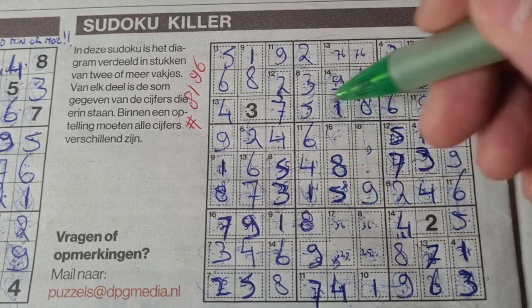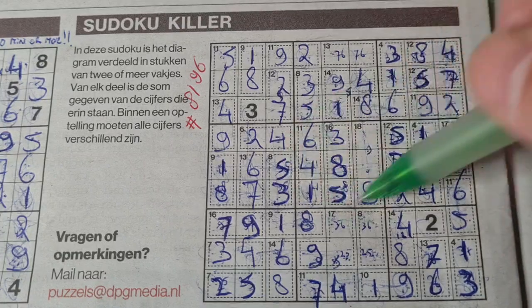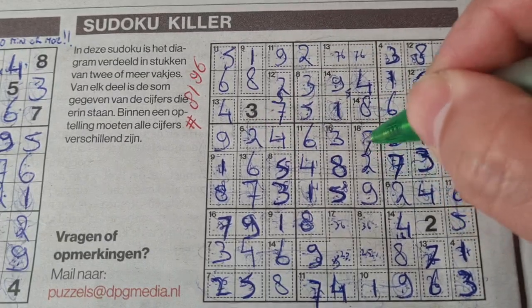8 plus 5 is 13. 13 plus 3 is equal to 16. So two numbers left in this big square. The 1, the 2 is missing. 2 and a 7. We have a 2 in this row, no 2 there. 2 should be here, and a 7 goes there.